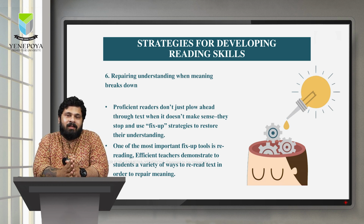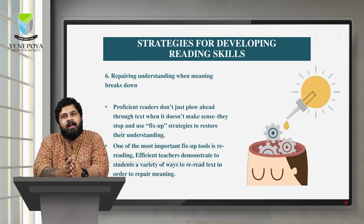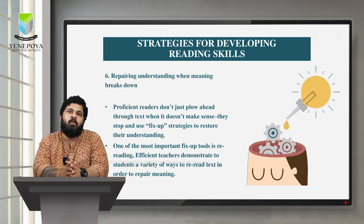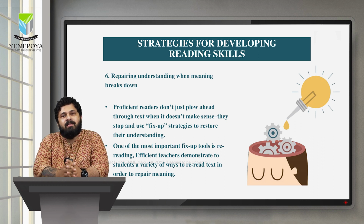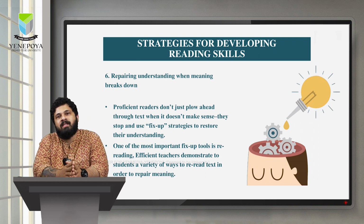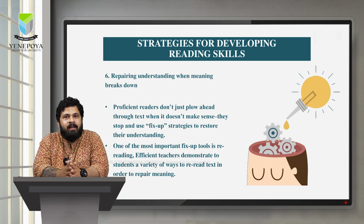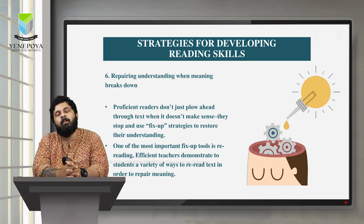Repairing understanding through rereading ensures that readers don't simply gloss over unclear sections. This strategy promotes active engagement with the text, encourages problem solving, and cultivates persistence in seeking comprehension. Ultimately, the ability to repair meaning enhances overall reading proficiency.